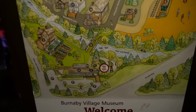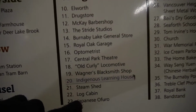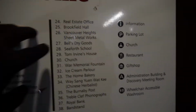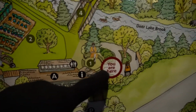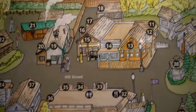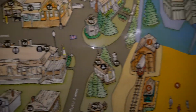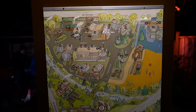So this gives us an idea. Here is the map. Lots of stuff in the village. Steam shed, drugstore. And here, that's the building I went through, the main one. And there's a bridge over Deer Lake Brook and all of these little houses, an entire village. It's even a train. And this whole thing is done up for Halloween.